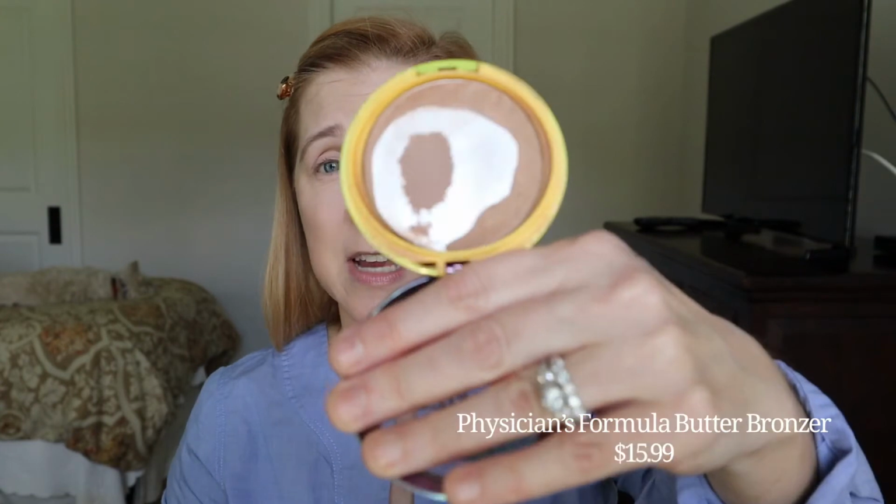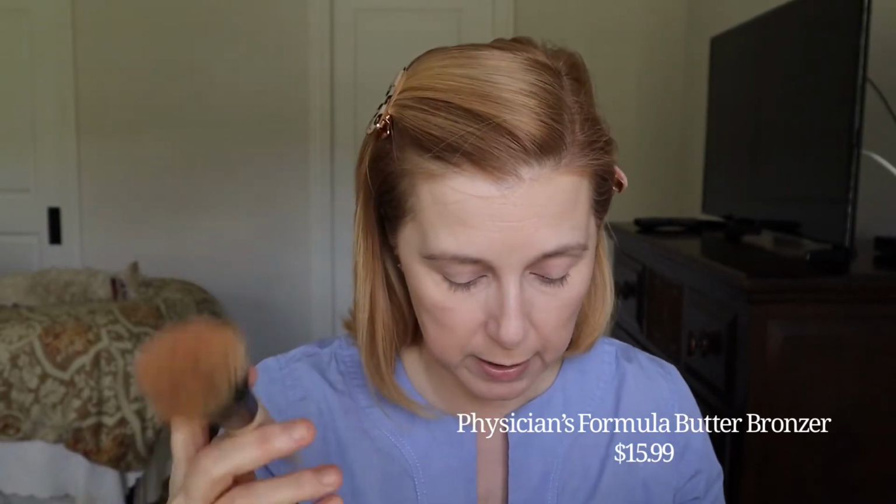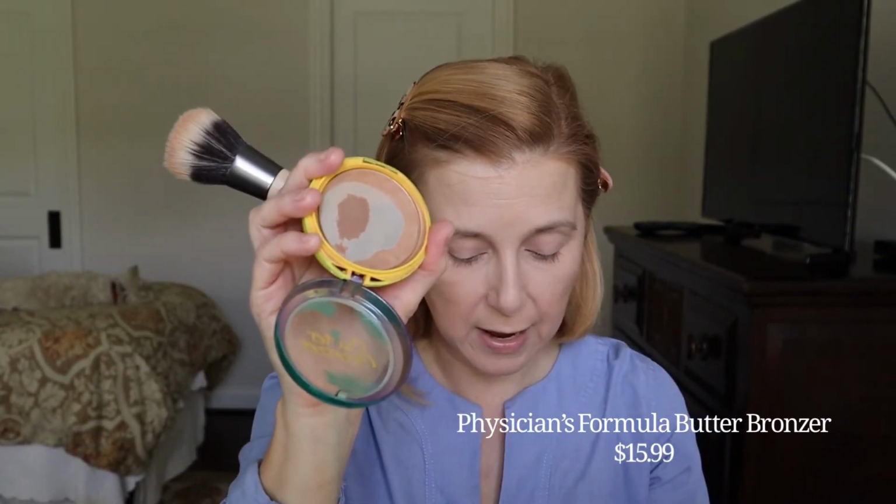Next is bronzer, another classic, the Physicians Formula Butter Bronzer, which I've talked about multiple times. You can tell how much I love it. It is almost gone and I need to get another one. I'm going to use my Eco Tools blending and bronzing brush. This is a great formula. It is creamy and blendable. It sinks right into your skin. And it has a mix of different Amazonian butters in it, one being Murumuru butter. That's part of the reason why I guess it is so soft. So it's wonderful at warming up your face.